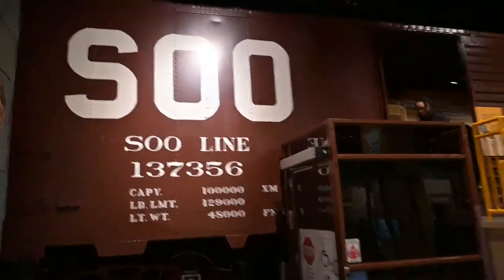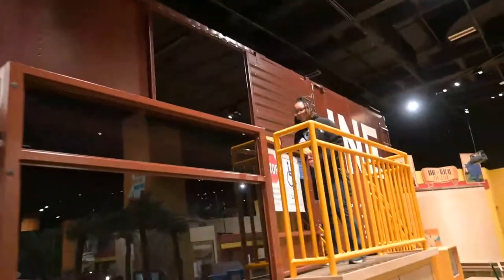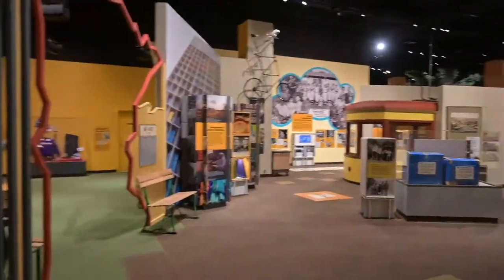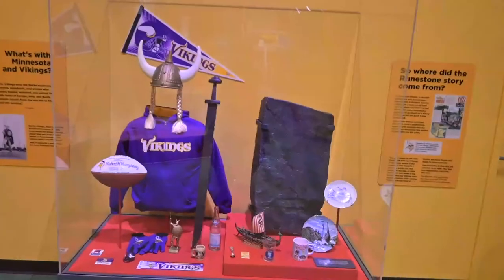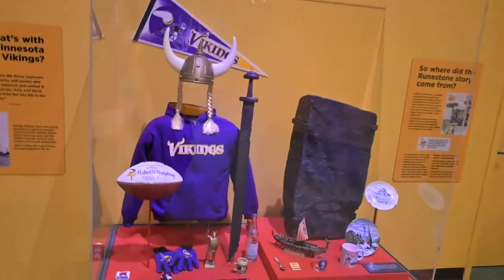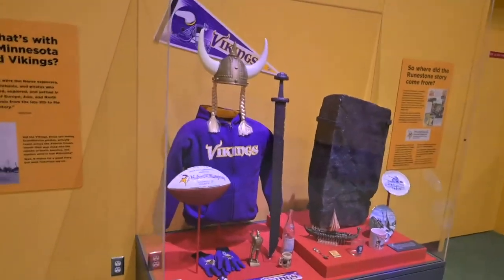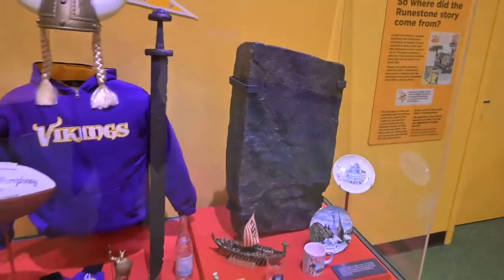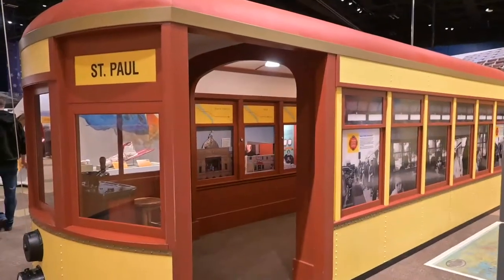And this is a train car, and these things are a lot bigger in person than what you'd think when you come across them driving down the side of the road. A lot of interesting stuff in here. Where they talk about the history of the Vikings here in Minnesota, not just as the football team, but how there were actual Vikings, real Vikings tied to Minnesota. For example, this is supposed to be the runestone, which is supposed to show the Vikings had been in Minnesota for centuries. This is a replica of a streetcar.